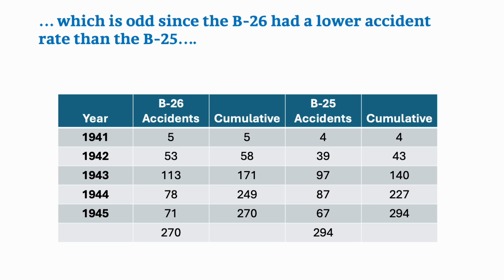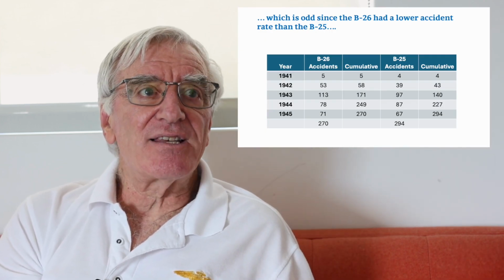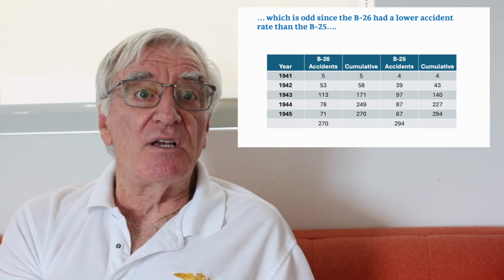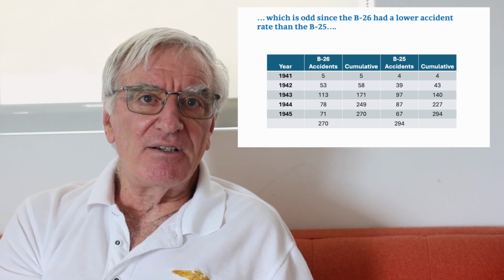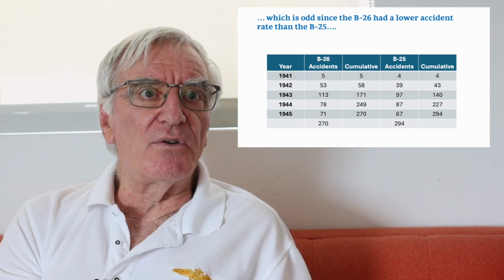The nicknames I think were kind of odd because they really weren't deserved, because other airplanes had teething problems. So if you look at the accident rates, the non-combat accidents in both the B-25 and the B-26 over the service life, you'll notice that the B-26 had fewer accidents than the B-25. And this is the statistic by year pulled from the United States Army Air Force's own numbers.